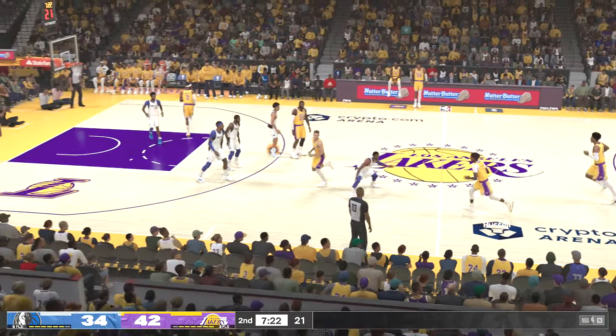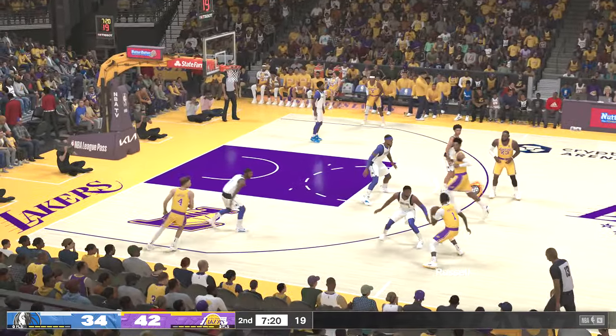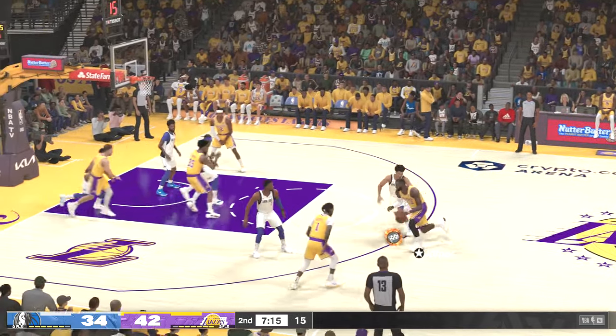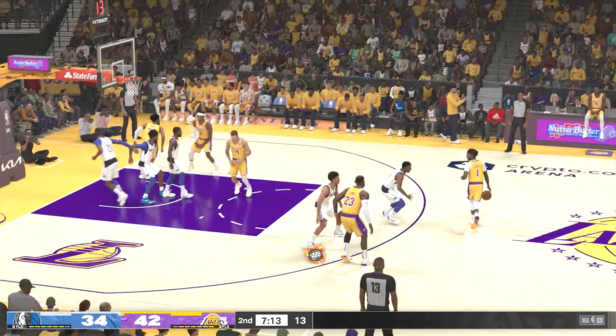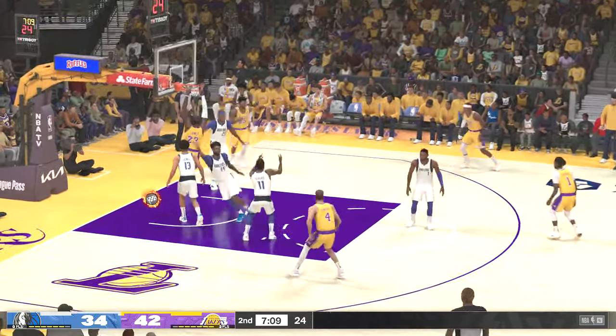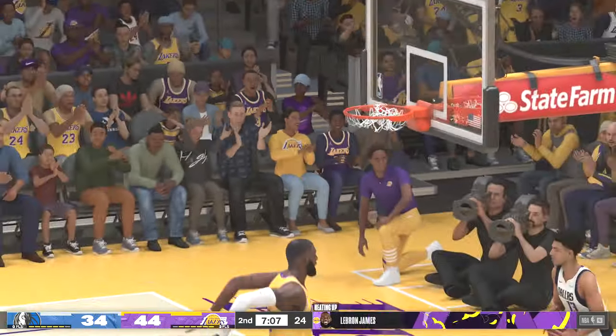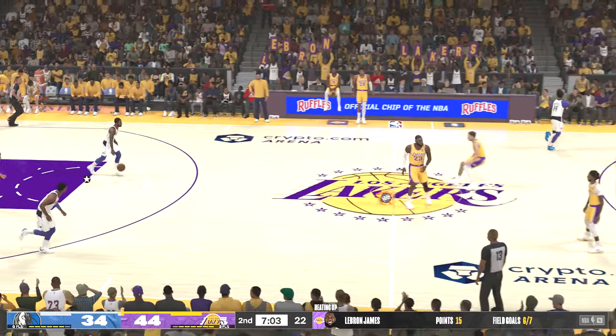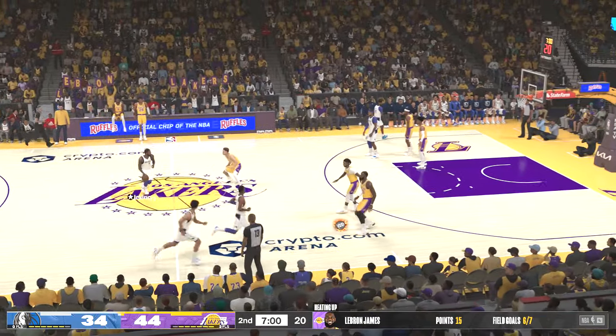And so it's Russell with it. He brings it up for the Lakers. They've led by as many as 14 points. What's the screen? Floats it up. Here's the lob, and LeBron flies through the air. Amazing. Even a little bit off target, LeBron knows how to finish the alley-oop.